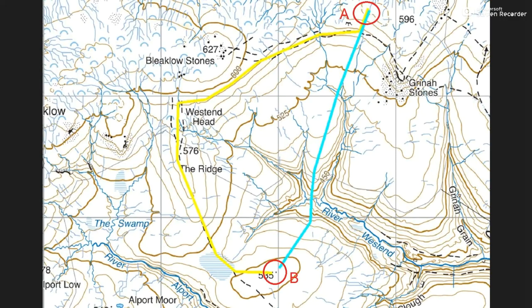This week we're looking at working out the time taken for two different routes. So I want you to work out how long the yellow route would take and how long the blue route would take going from A to B. The map is the Harvey Superwalker 1 to 25,000, and I've got a licensing agreement with Harvey's to use their maps for these tasks. So how long would those routes take?